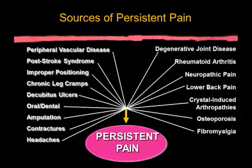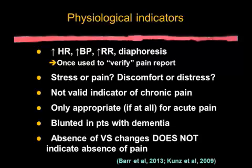So this slide just highlights for you some of the sources of persistent or chronic pain in older adults that are common. I think being familiar with the kinds of musculoskeletal, neuropathic, and other types of conditions that older patients might be experiencing kind of helps in the detective work of looking to see if there's something going on that might be painful for that person. As I mentioned earlier, physiological indicators in older persons, particularly those with dementia, are not very reliable. We definitely would not use this for chronic pain, whereas some of the indicators, the physiological indicators that are useful in acute pain may not actually be appropriate for people with dementia.